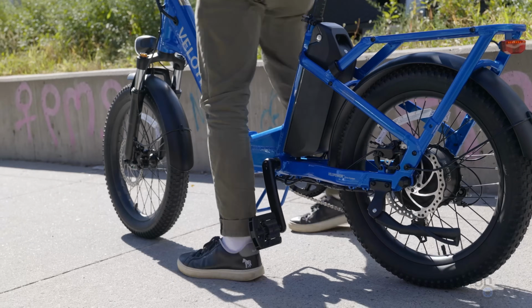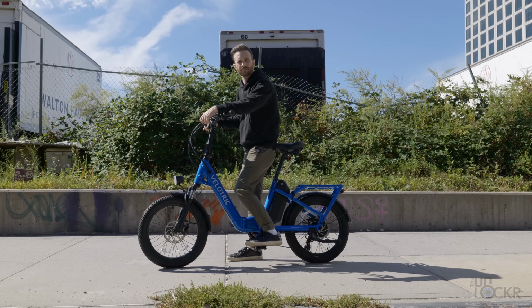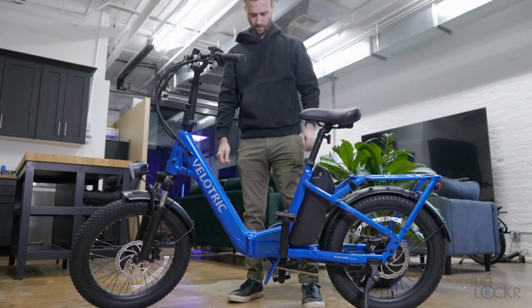It also has a much lower step-through height, which means that you can get on and off of it easier regardless of your height or clumsiness even. It also comes in gray, white, and my preference, this electric blue. The folding mechanism is also super simple.